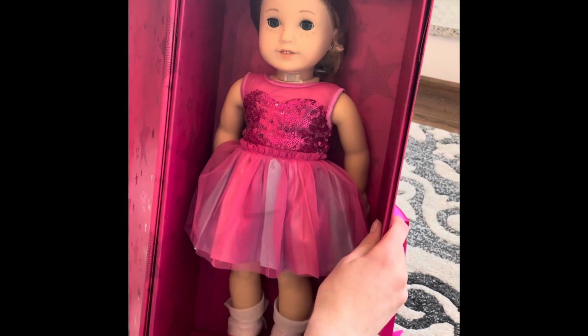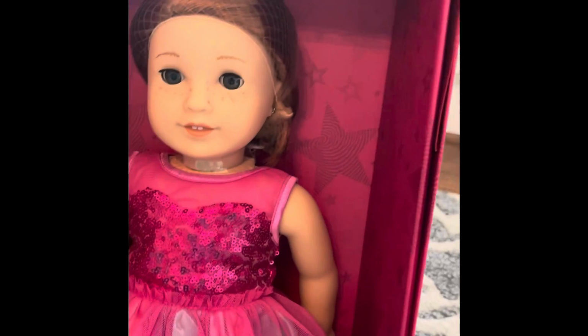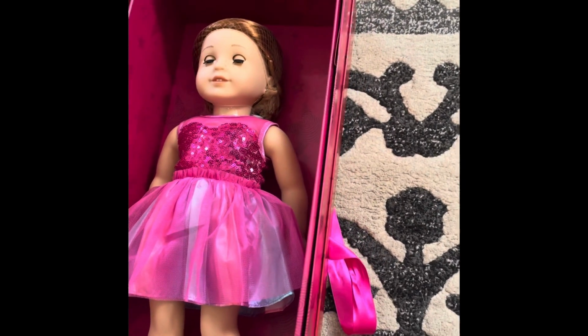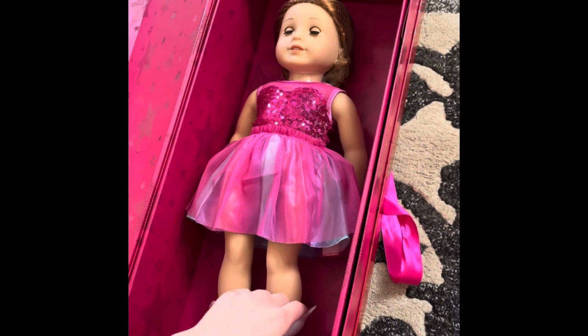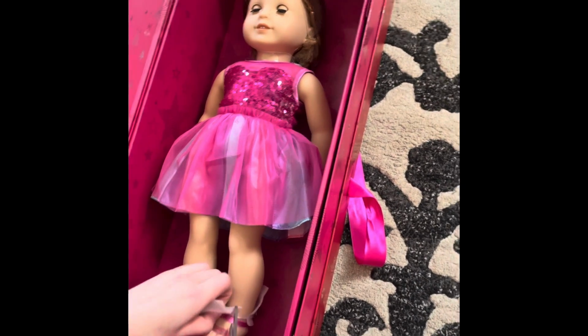Okay, so now that we have contained ourselves, let's do this. So she is a light-skinned Jess mold with gray eyes, a short bob, and freckles. She is wearing the Let's Party outfit because we like the pink sparkly vibe, and I'm gonna get her out of the box. I love the box. Packaging is everything, so American Girl, you have done a good job with this one.